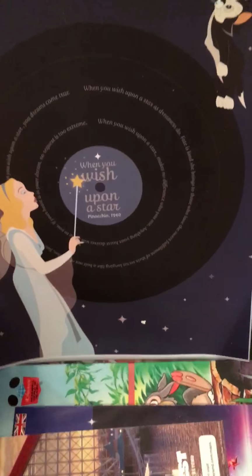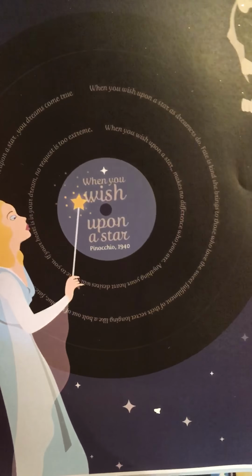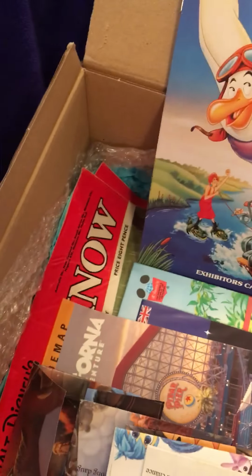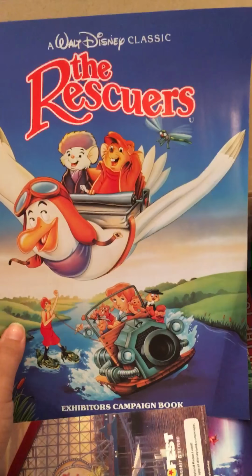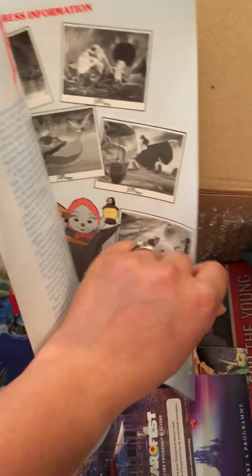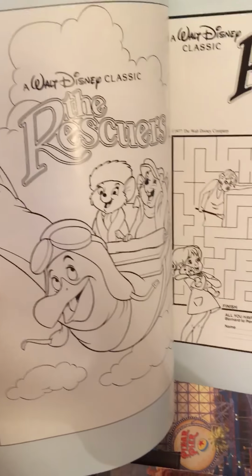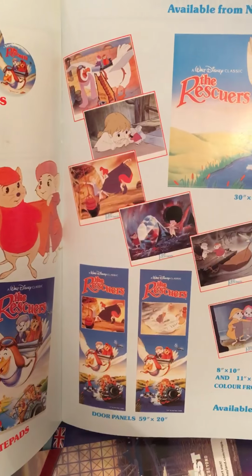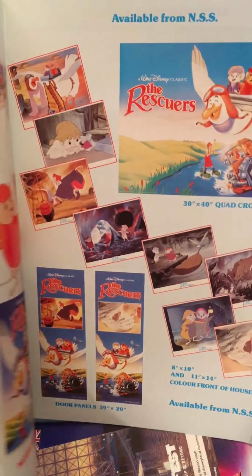There's this lovely, I need to get a frame for this, When You Wish Upon a Star. I could put the picture of a record. That's lovely. There's a Rescuers exhibitor's campaign book. I can't pronounce words. All sorts of things in there. I won't open them, I'll leave it pristine. Oh man, look at all these things. Door panels, wow, that's cool. It's got a couple of park maps in here.